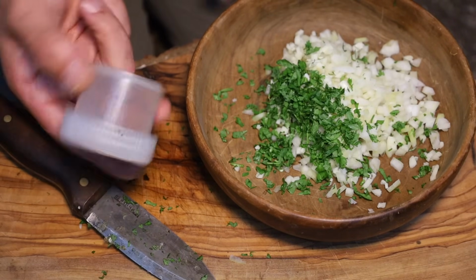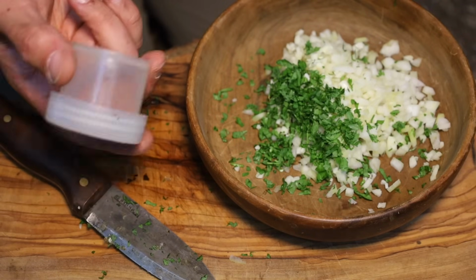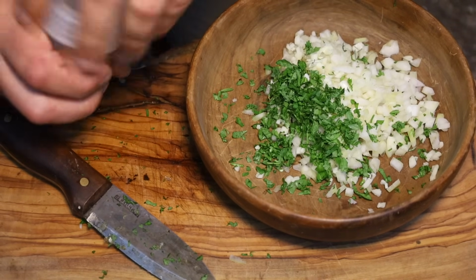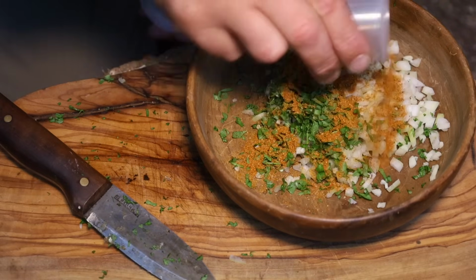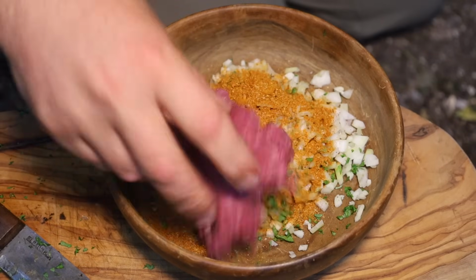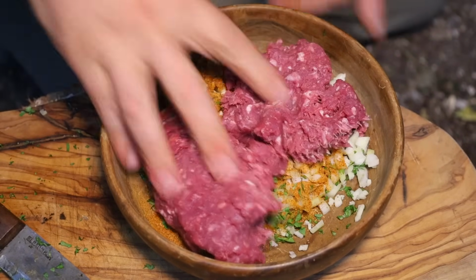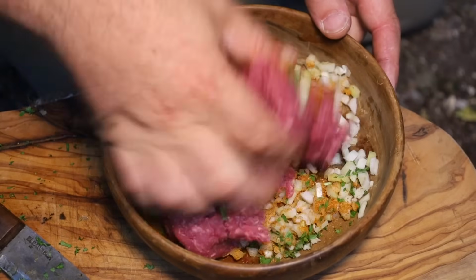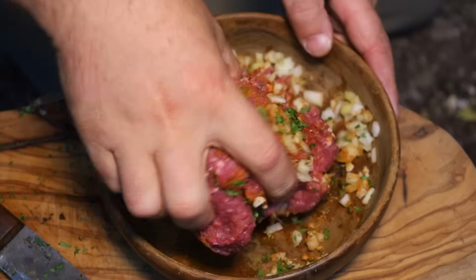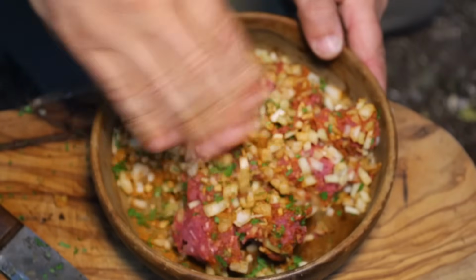I've made up a spice blend. It's 7 spice, paprika, cumin. The 7 spice has some cinnamon and turmeric in, a few bits and bobs. It's kind of a Lebanese blend, so I'm going to put a bunch of that in there. To that I'm adding beef mince, maybe about that, and this is just all going to be mixed together. The onion, I probably could have grated finer, the finer the better really, but this will do just fine.